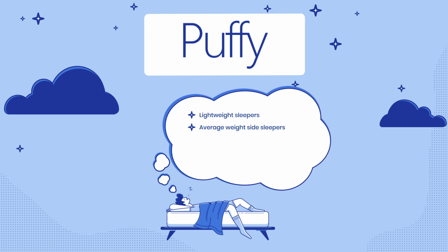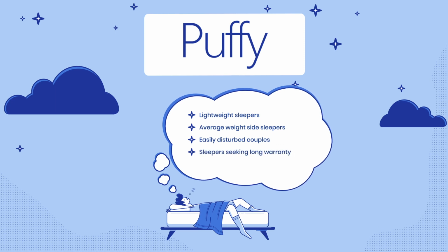The added comfort layer of memory foam makes this bed extra soft and more conforming to pressure points. Easily disturbed couples should enjoy the excellent motion isolation the Puffy mattress provides. Sleepers looking for a long mattress warranty will take notice of the lifetime warranty provided by Puffy, which is much longer than the 10 years provided by Tufted Needle.